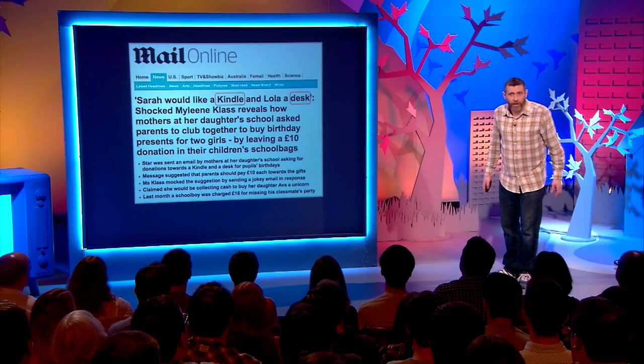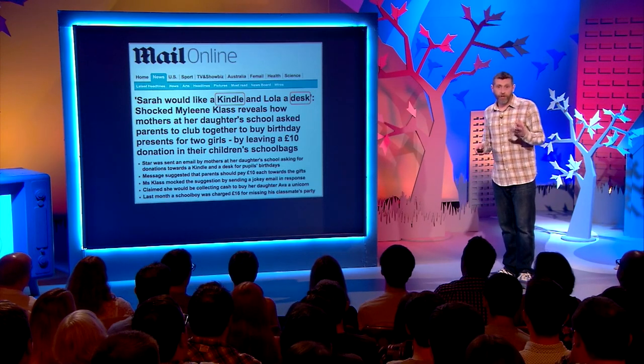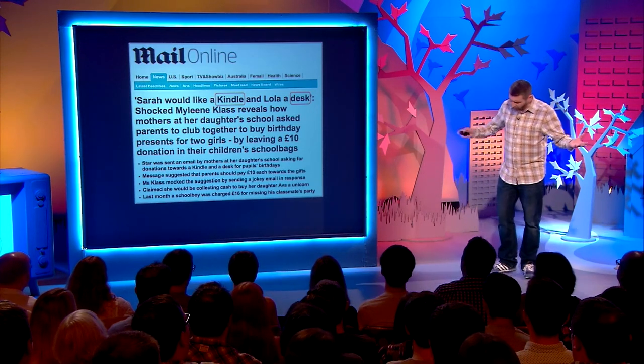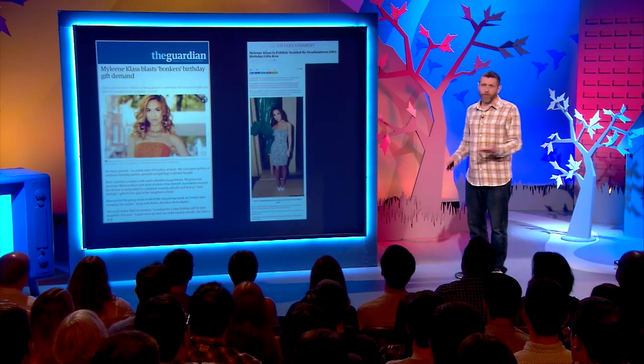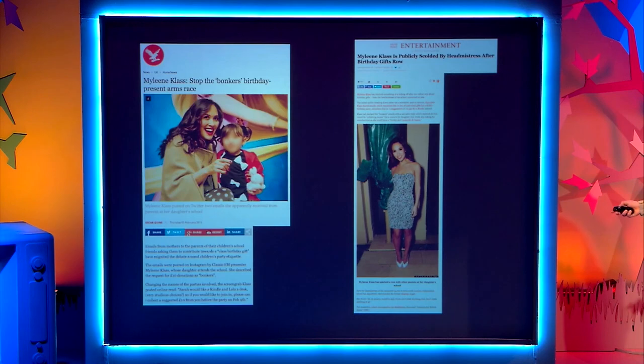Well, that's because of Myleene. She seemed to think this was an outrageous thing for her fellow mums to do. She shared it all on social media and described the suggested donation as bonkers. And this caused much debate up and down the land. It was in all the papers, ladies and gentlemen. The Guardian were onto it. The Huffington Post were onto it. It was in The Independent and The Telegraph. It was everywhere. The comments sections were on fire as well.